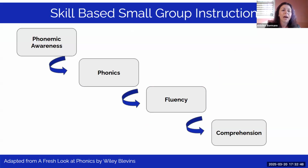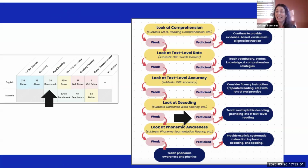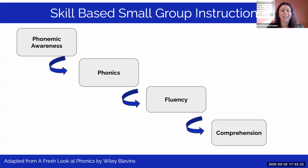Okay. So after you go through, yeah, go ahead. I just want to go back and mention, this is so cool that we use Amplify mClass. They have dual language reports, and you can see this child's Spanish is very solid. So having this information that in their L1, they have a solid literacy foundation really helps us to build upon the English. So I just wanted to point that out. That's so helpful. Yes.